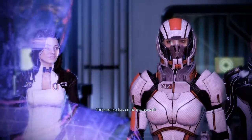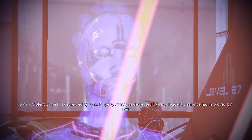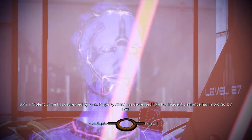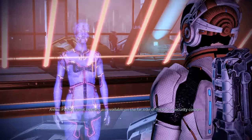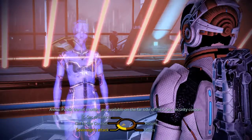So has crime decreased? Violent crime has decreased by 23%. Property crime has decreased by 41%. Incident clearance has improved by 16%. I need to talk to the Council. How can I reach the Presidium from here? Public transit shuttles are available on the far side of the CSEC security cordon.